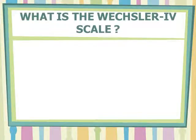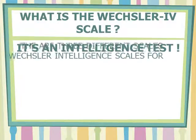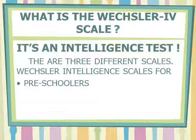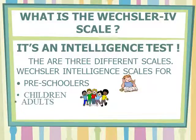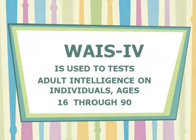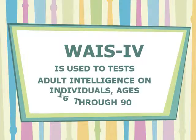What is the Wechsler scale? It's an intelligence test. There are 3 different scales: Wechsler Intelligence Scale for preschoolers, children, and adults. The WAIS-4 is used to test adults' intelligence on an individual basis, ages 16 through 90.